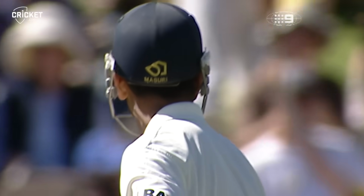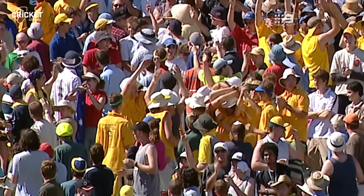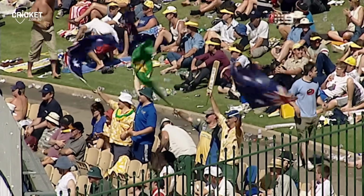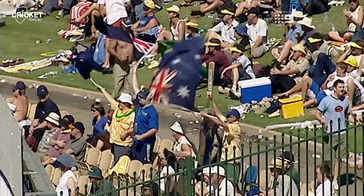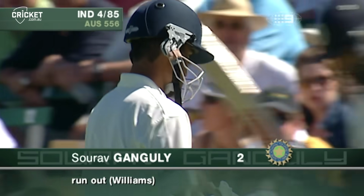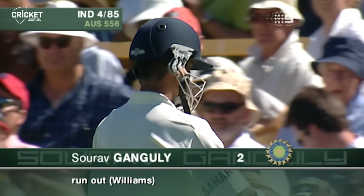Williams was the one that got it in there. And he's gone for 2. This is a disaster for the Indians. So one would have to say that Dravid certainly played a part in that. Ganguly on his way, and that's a really big blow. 4 for 85.